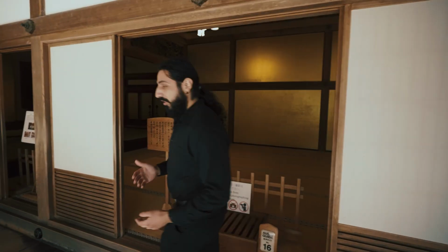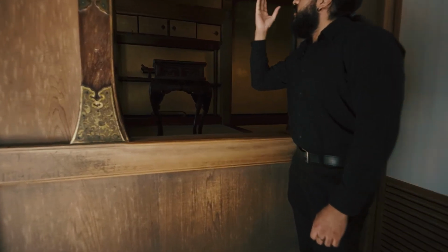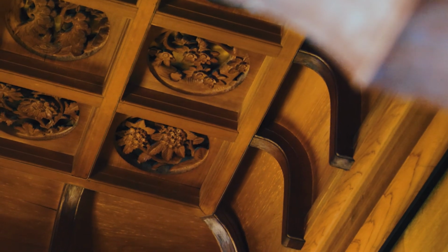Another interesting thing about this room is if you come here and you look up, the way that it's constructed, the craftsmanship that went into creating the ceiling parts of this room are truly incredible since it's so fine detailed.